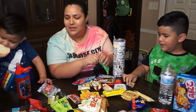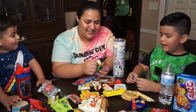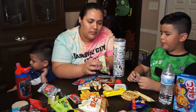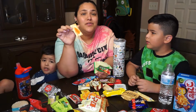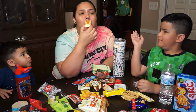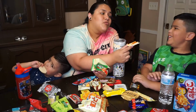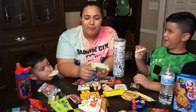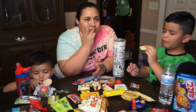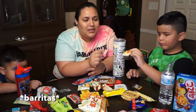Gio really likes the rice cake. He already started eating it. Well, this looks like a little cookie. It looks like the little pies from McDonald's, but baby. I don't like pies, so I'm not gonna eat it. What happened? It just wanted a little bite. It's good. It tastes like a Mexican bread. What's the name of it?